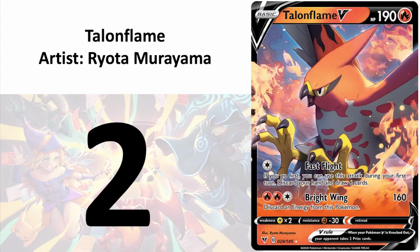Finally, at number 2, I have Talonflame by Ryuta Murayama. This artwork has the single most realistic depiction of fire in any art out of any TCG that I've ever seen. You see how the artist has even made the fire in the foreground look like it's out of focus to make the artwork seem even more realistic. Maybe certain portions of the flame are composited from photographs of actual fire. This is the only explanation I can give as to why this piece of art is so amazing.